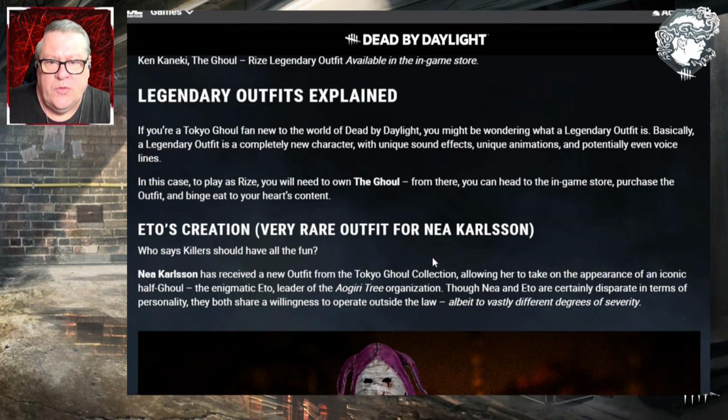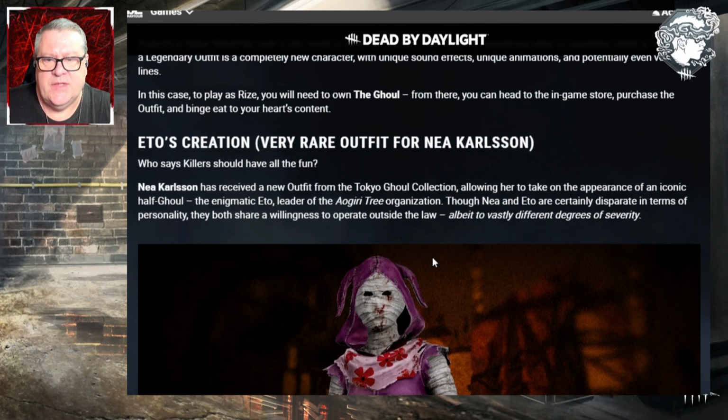If you're a Tokyo Ghoul fan new to the world of Dead by Daylight, you might be wondering what a legendary outfit is. Basically, a legendary outfit is a completely new character with unique sound effects, unique animations, and potentially even voice lines. In this case, to play as Rize, you'll need to own the ghoul, and from there you can head to the in-game store, purchase the outfit, and binge eat to your heart's content.